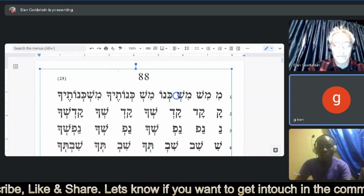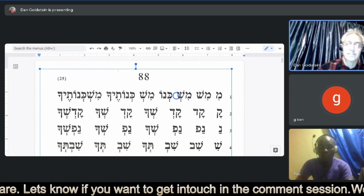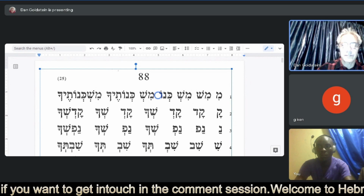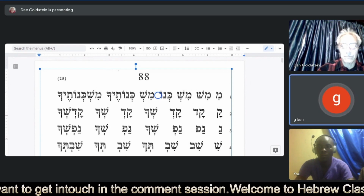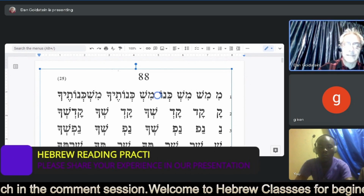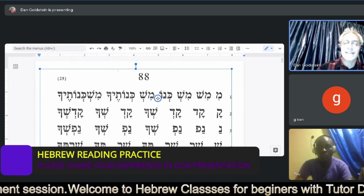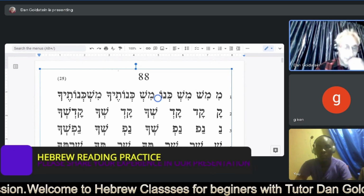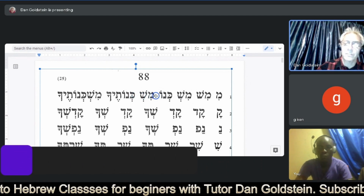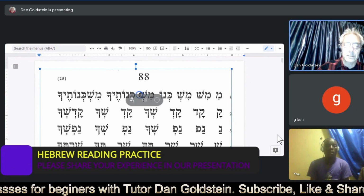Keno, Keno, and that's correct. Kaf is correct. Keno. So now we start to combine. Mishe, again, this is a closed syllable that ends with the shin. I guess it's confusing because you're not seeing it in context, but it's a closed syllable. It's just mish.